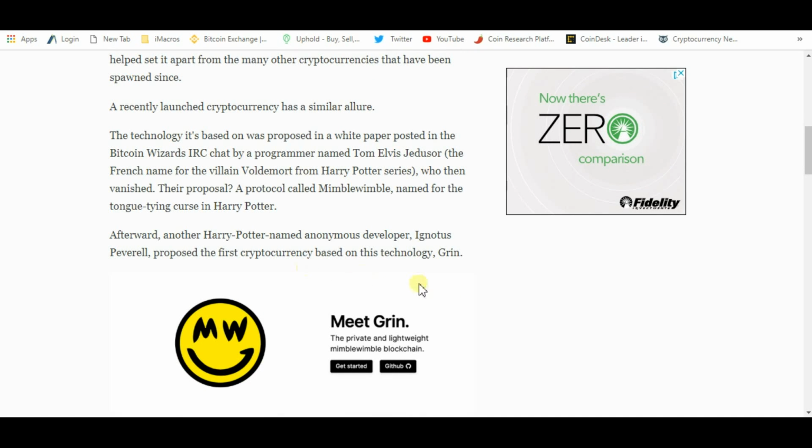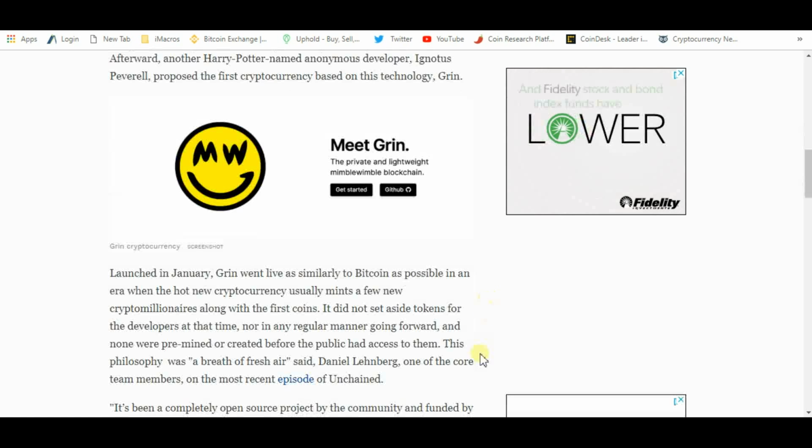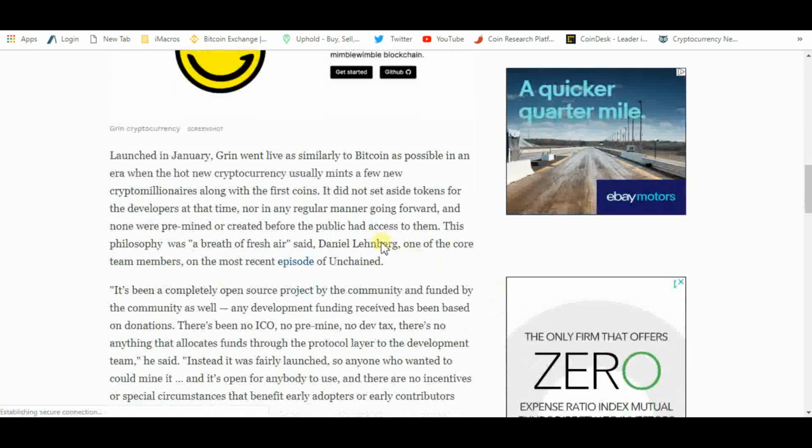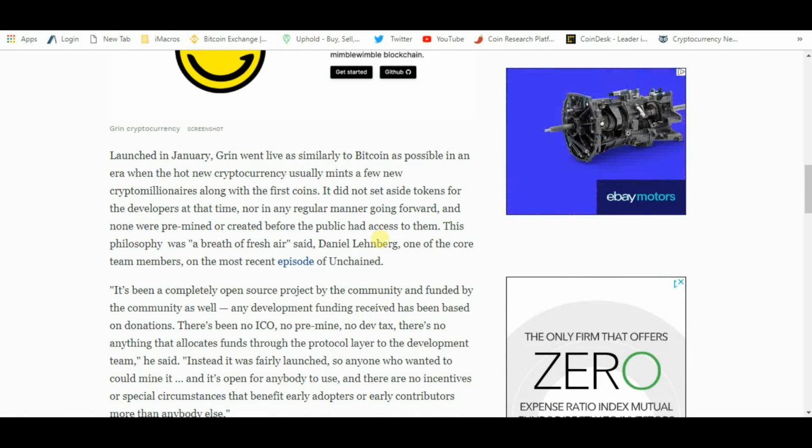Afterward, another Harry Potter-named anonymous developer, Ignotus Peverell, proposed the first cryptocurrency based on this technology, Grin. Launched in January, Grin went live as similarly to Bitcoin as possible, in an era when the hot new cryptocurrency usually mints a few new crypto millionaires along with the first coins. It did not set aside tokens for the developers at that time, nor in any regular manner going forward, and none were pre-mined or created before the public had access to them.